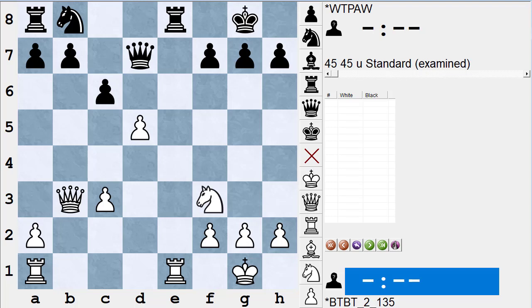All right, but what if black doesn't take on b7 right away? He could play rook takes e1 check first. Does that change anything? And the answer is no, it doesn't.